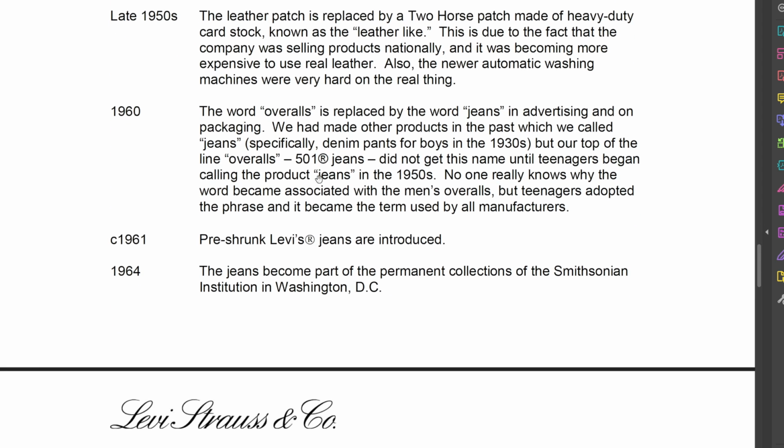Late 1950s, the leather patch is replaced by a 2-horse patch made of heavy-duty cardstock. That drives me up the wall. I've had a couple pairs that have this cardstock thing, and in the wash sometimes it gets really messed up. I'm not a fan. I always like to have leather. Anyways, this is due to the fact that the company was selling products nationally and it was becoming more expensive to use real leather. Also, the newer automatic washing machines were very hard on the real thing.